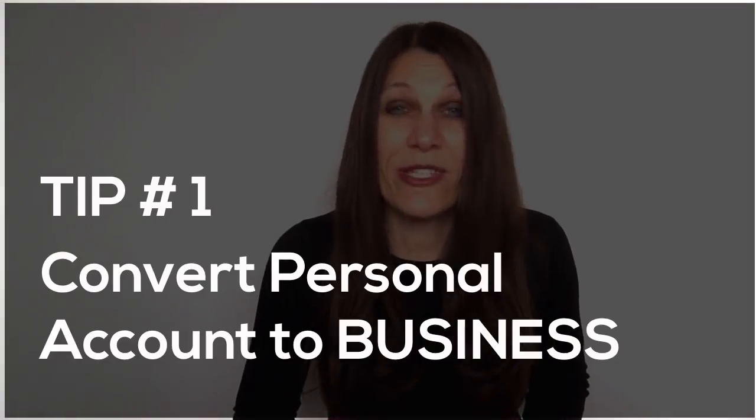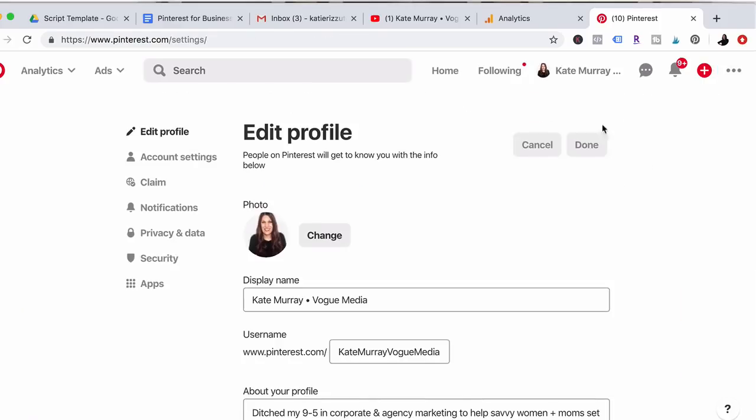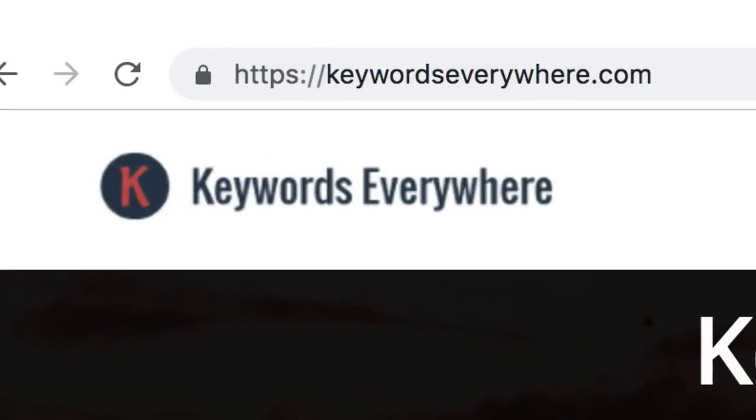The first thing you need to do if you have a personal Pinterest account is to change it over to a business account and make sure you optimize your profile for buyer keywords. Click on Settings and enter your target keywords right inside your profile. If you don't know what keywords to use, I suggest using a free Chrome extension, Keywords Everywhere.